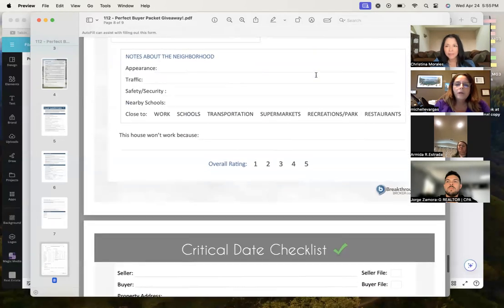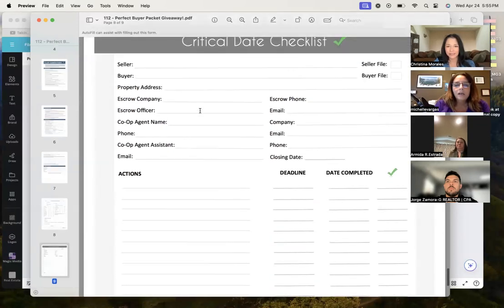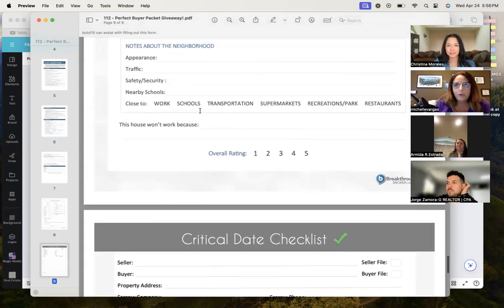Can I share real quick what I do with this checklist? Mhm. So when I'm going to show clients property, I prepare a packet for them. And it's going to be a packet of, obviously, the client summary or client information.